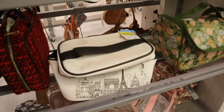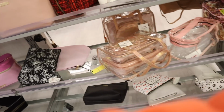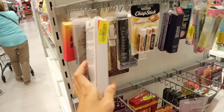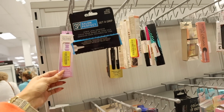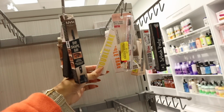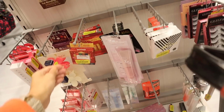And look at this one, so $8. This one is like a Chanel dupe, so really cute. More products on this side, you guys. Look at these nails for only $5. Dashing Diva for $2. Honest Beauty. These are all amazing. Look at this one, $3. $2 lipstick. Burt's Bees for only $4.